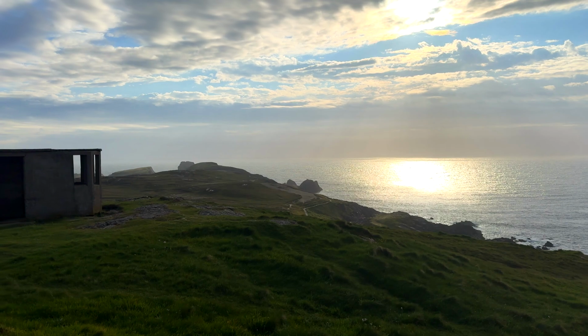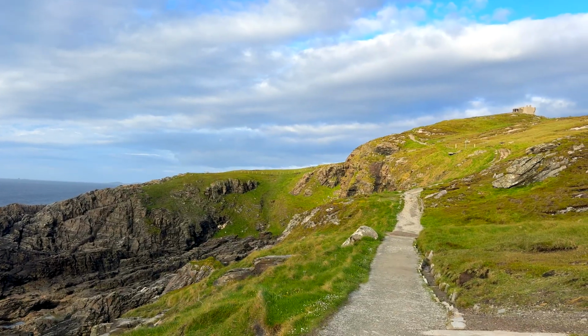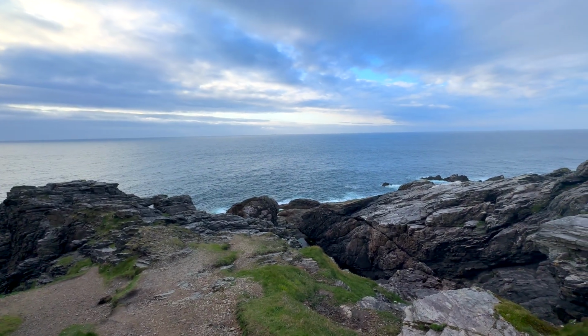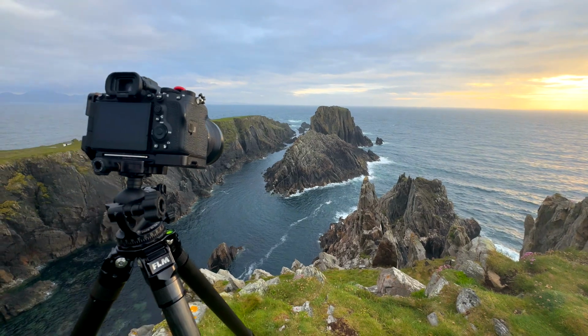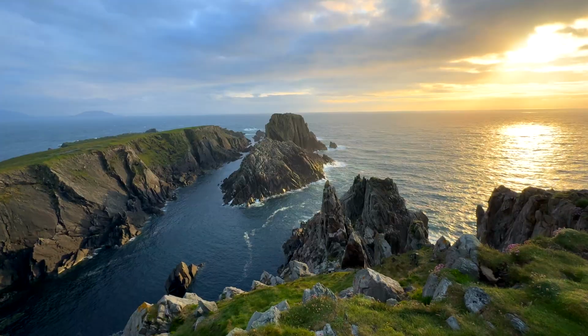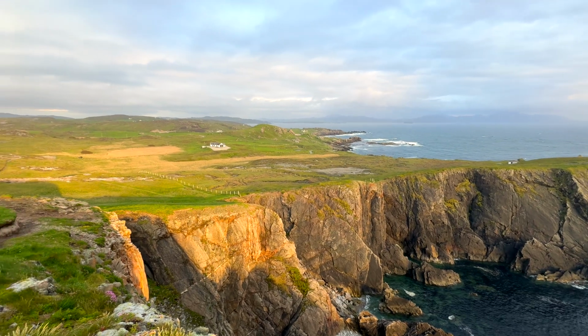That evening I headed to Malin Head, which is the northernmost point of mainland Ireland. Oh wow, been getting some excellent light this evening. I've come out to Malin Head, and this is a pretty dramatic stretch of coastline. It's right on the north tip of Ireland, and this is absolutely epic. You get some great views from all around.